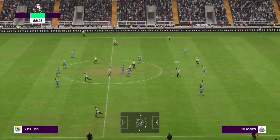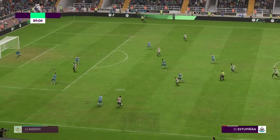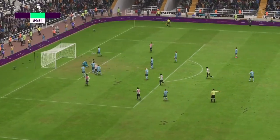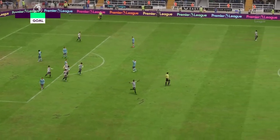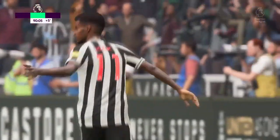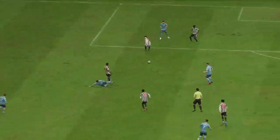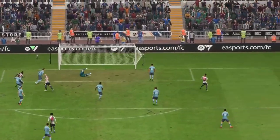Demir. Jones. Well, that ball looks promising. And it's with Isak. There it is! A fantastic goal, and no wonder he's off celebrating. Well, it's great awareness of space in the box, and then he shows a lot of composure with the finish. That's a clever goal.